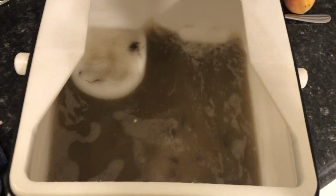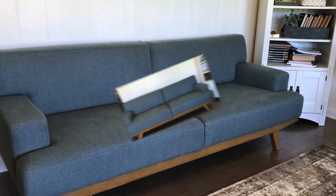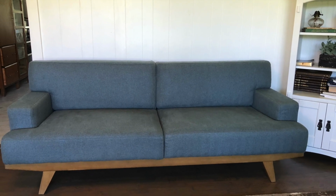Look how dirty that is. Gross. There was still a lot of pet hair that the carpet cleaner did not remove, and I couldn't find my lint roller, so I ended up using stickers to remove all of the pet hair and get the couch completely clean. Next, I took some pictures of it, wrote out a listing description, and posted it on Facebook Marketplace.